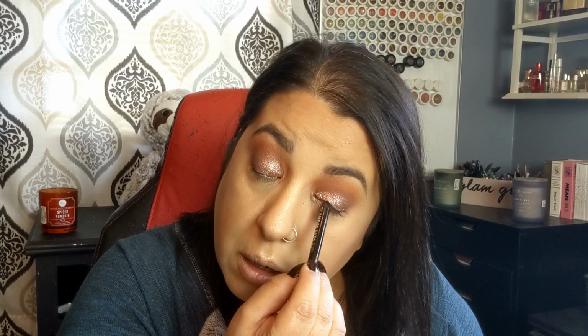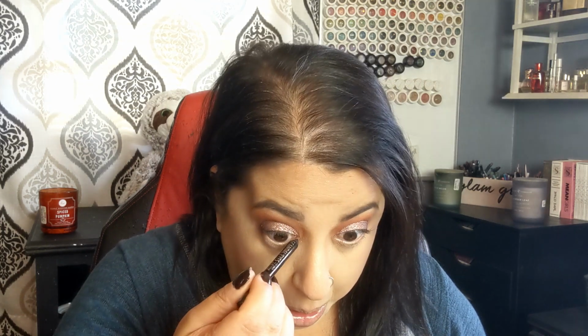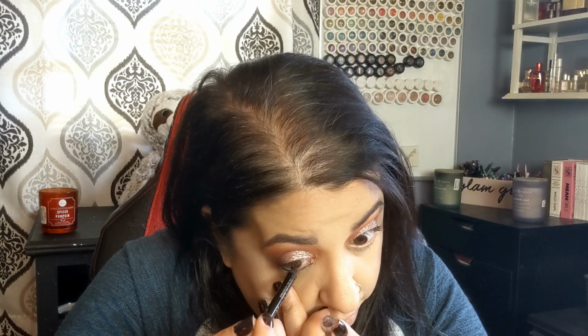I absolutely love this. I almost don't want to put anything on the top, a full liner. I just want to leave this color by itself. It's so pretty. And I don't want anything to be taking away from it. I'm going to lightly line my lower lash line.